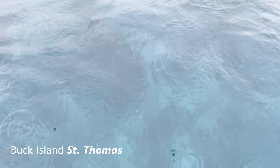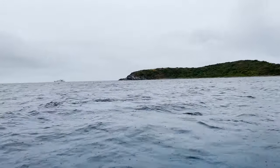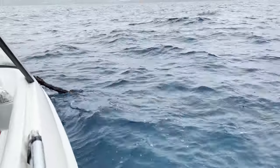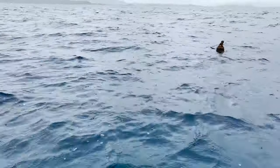Color of the water, oh, the visibility. God, it is really, really good. I wish the sun was up. Jeez, I'm red. That is freaking awesome. That's my job, man. Oh, yeah.